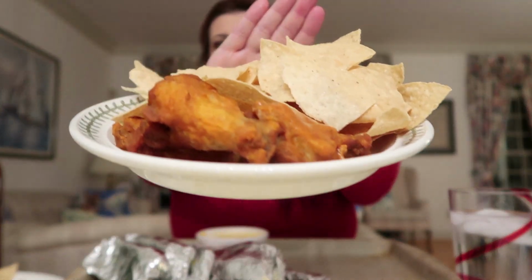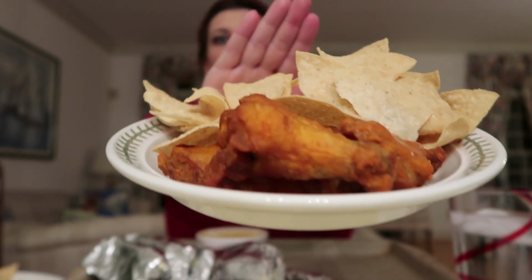Let's start with the first thing, which is the wings, which are really, really good. They're crispy, they're spicy. They only have like buffalo and barbecue. They don't have like a wide variety of flavors, but their buffalo is like on point. It's really, really good, so I always get those.